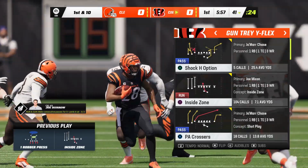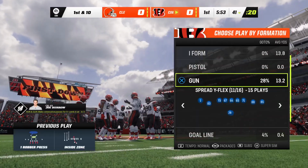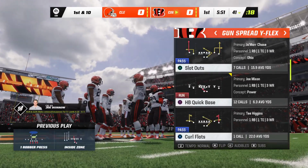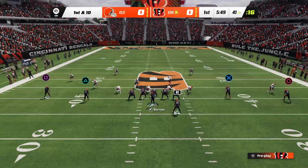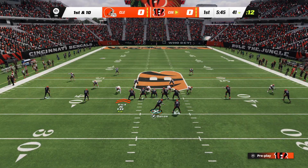You just go quarterback sneak. But having to move bodies, that means you actually have to execute, because they know what you're going to do. How are you going to make the right play call and get everyone into the right spot and win at the line of scrimmage? That's what they did there.